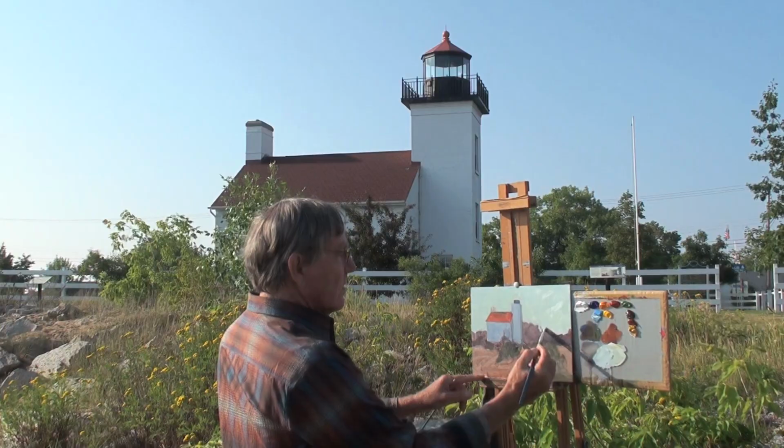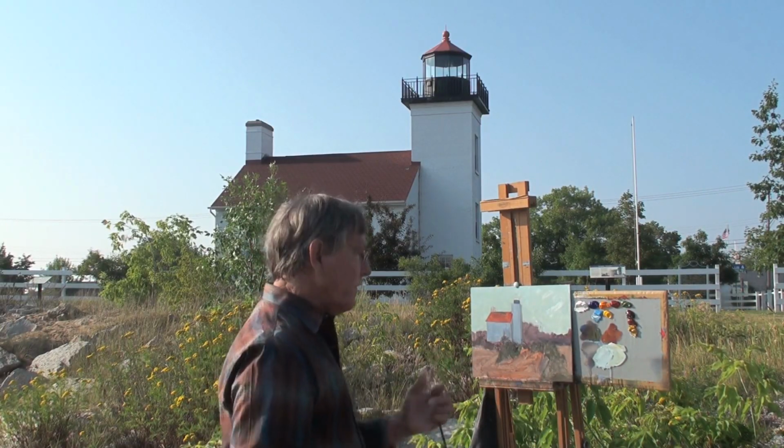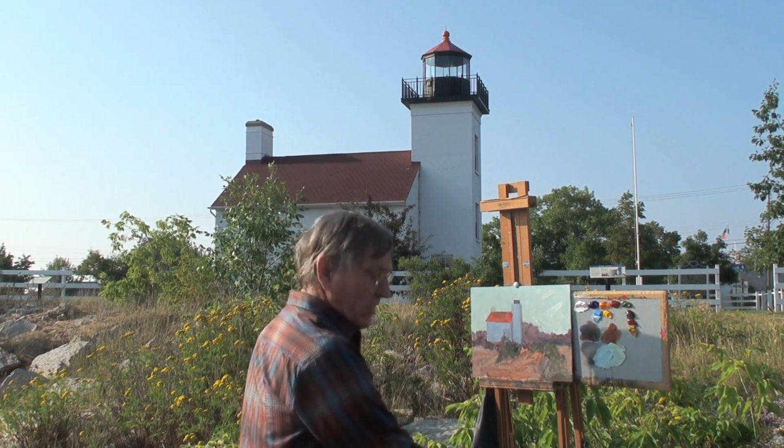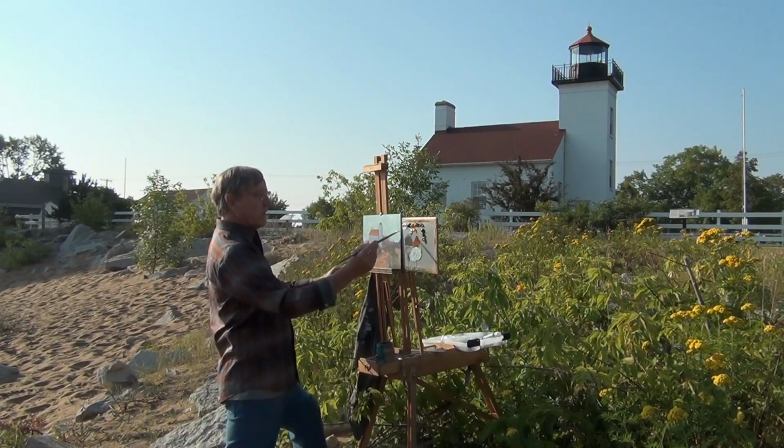I often get fooled and think that I'm going to knock off a painting pretty quickly, and I find out that I start to have difficulties somewhere along the way that I just never thought I would have. But I've got a pretty good feeling about this one here.